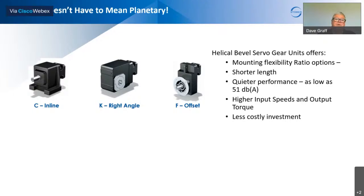First of all, we're much quieter with a helical bevel unit, which is really nice in some applications. We can get higher input speeds in these and more output torque. The unique thing here is we have all these configurations of shafts and that mounting. You'll start to see that. But beyond that, when you buy a planetary unit and you go above a certain ratio, you go from a single stage to a double stage to a triple stage.